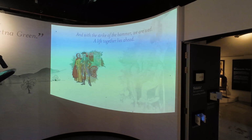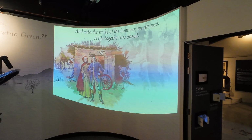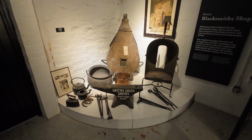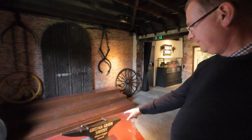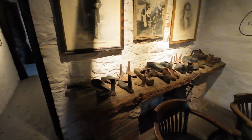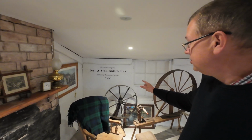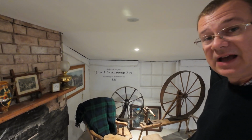And with the strike of the hammer, we are wed. A life together lies ahead. Here's the hammer and the anvil. The bellows for the fire there. No packed out pews, just a spellbound few witnessing the moment. We say, I do.